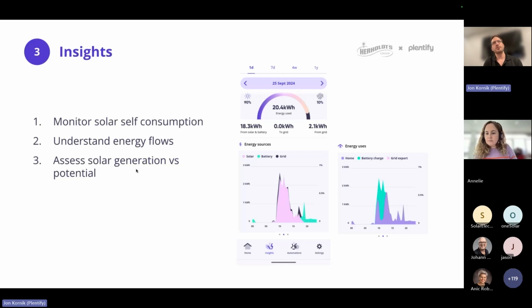And then finally, you can assess your solar generation versus potential. And this is one of the cool models that we've built, is that we can take your coordinates, we can take data from your energy system, and with those 2 things, we can combine it with weather forecasts to predict exactly how much your solar system should be generating if it was being utilized 100%. And then we compare that to how much you actually generated. And so we can tell you, for example, hey, your solar panels only generated 50% of what they were actually capable of generating on that day. And that kind of leads to a whole bunch of insights that we deliver to help you to increase that share.